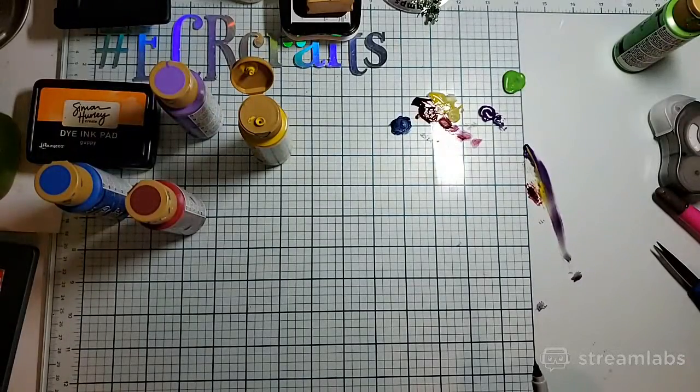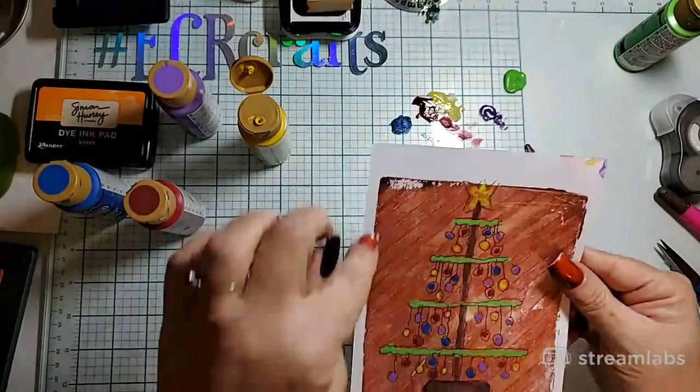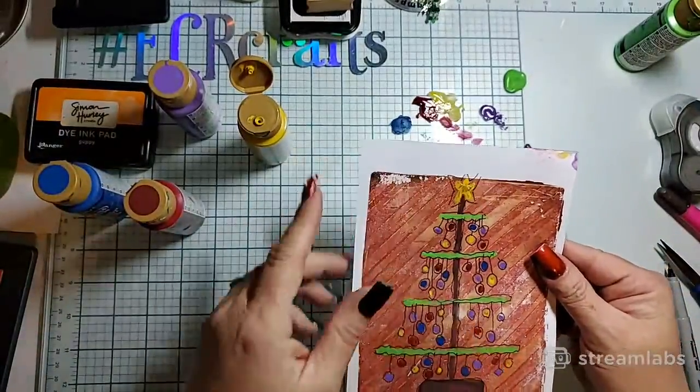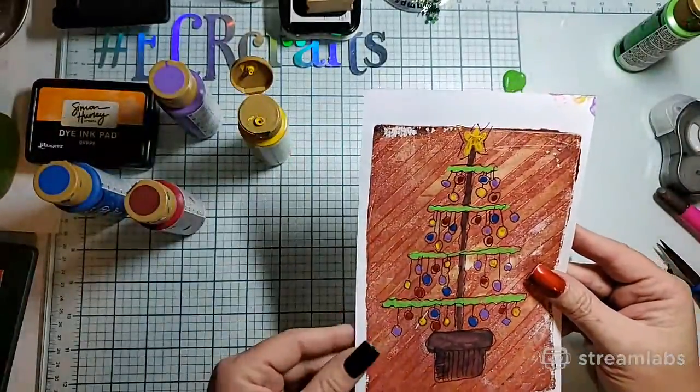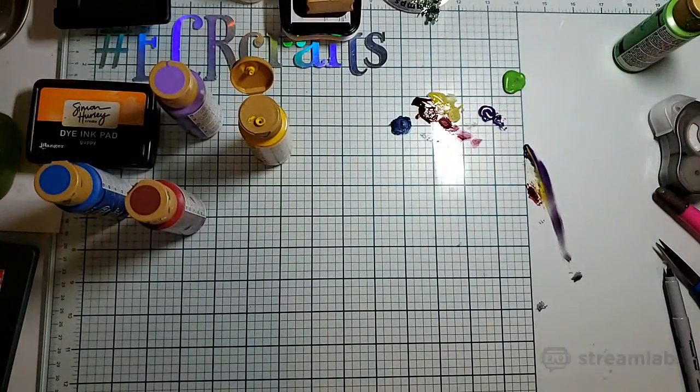So that little guy's done. And when he's dry, you just chop him down. And it doesn't matter that you're going to chop off his little star. This would probably be a 5x7 card, but that would be ready to go out.